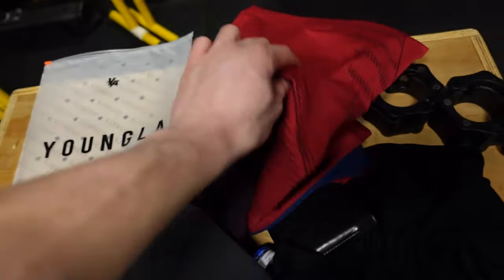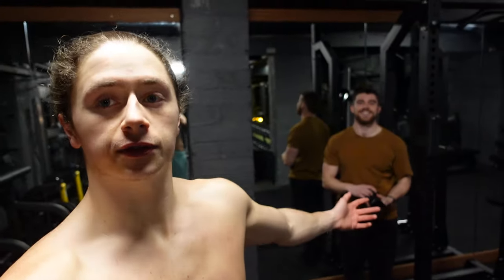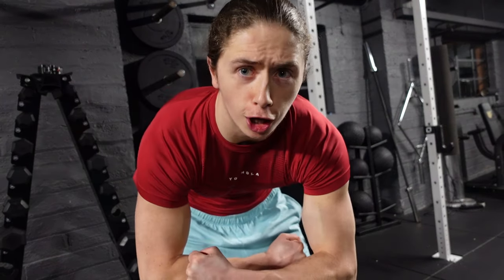Guys, I'm telling you, these new tees, like I got all the different colors. Absolutely crazy, as this guy over here can attest. Probably one of the craziest items Young LA has ever dropped. Would you say I look like your average neighborhood Spider-Man when I'm wearing that shirt? Like, bro, look at these. Whoa!